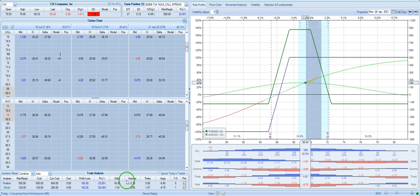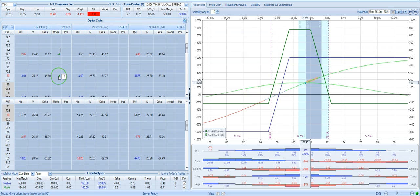It'll take my long delta to slightly short delta. It'll also take my theta from 0.8 to over 1. That's one scenario that I considered. I don't think I want to be completely neutral here, as I still do have a slightly bullish bias.